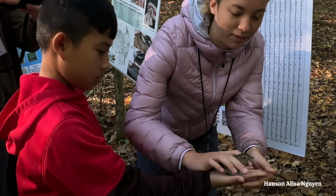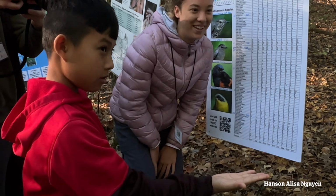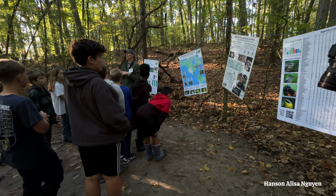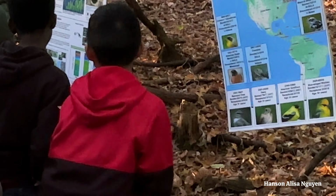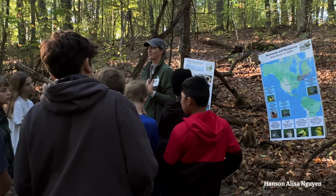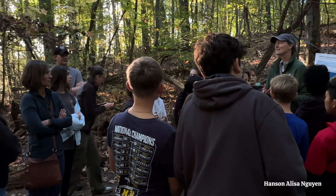Swainson's? It's called... It likes you. Yeah, it liked you, Hanson. And these are ones that are overall European, overall male. And so the movement is really to have birds more representative of what the bird actually is.